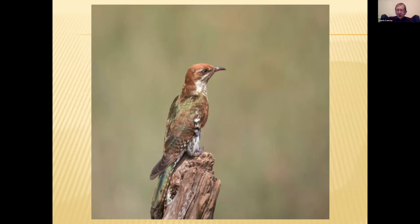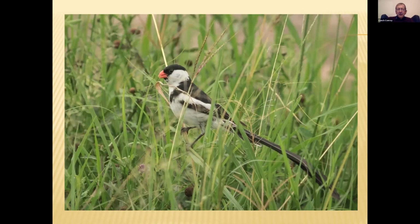This is Klaas's cuckoo. And this is a pin-tailed whydah. So it doesn't look anything like a cuckoo, isn't related to cuckoos, but it's another bird that is a brood parasite. And this species parasitizes waxbills of one sort or another. This is a breeding male, or the plumage is breeding plumage, and you can see it's got a long black tail, and its courtship behavior involves flying up into the air, remember it's in the grasslands, and then kind of parachuting back down again. That's how it impresses the females around.